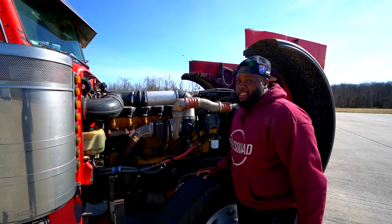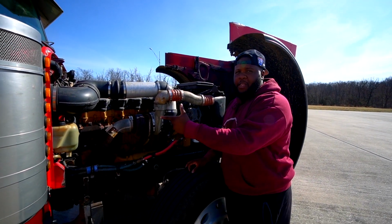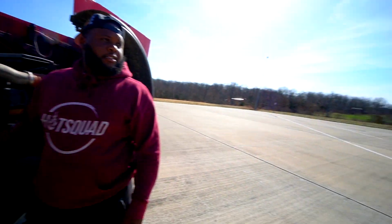Supposed to be tuned at 625 horsepower. Now, I don't think we're getting our full feel of it because it is a 10-speed in there. That's the only downfall about it. But it's supposed to be 625 something. Look at that one right there. That's nice.